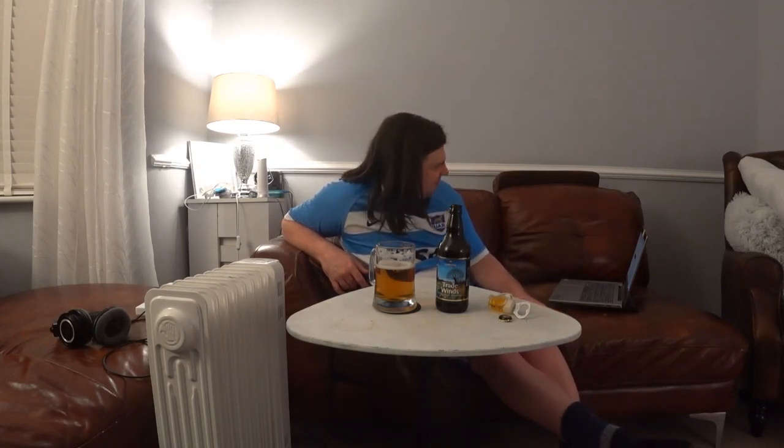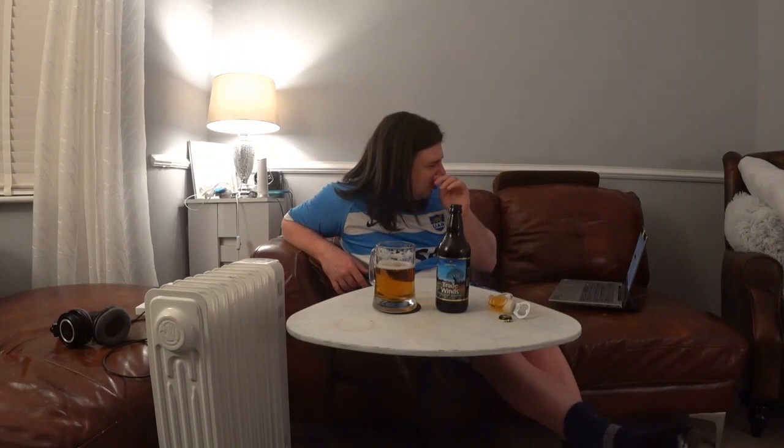Different. I'm gonna try that again. Yeah, it's saying it's a bouquet of fruit and citrus flavors. I'm getting a bit of citrus, but it is very hoppy. It's very refreshing. I put this in the fridge for about half an hour.